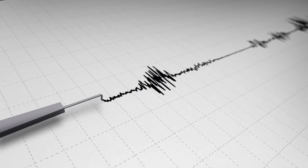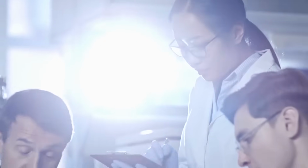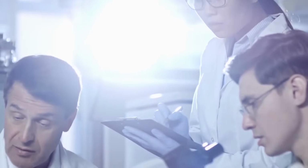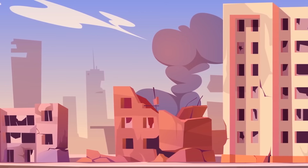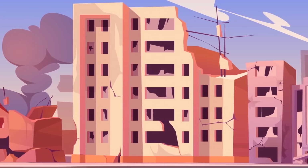What is magnitude 10? A magnitude 10 earthquake would mean complete disaster. Most scientists agree that it can never happen, but what if it did? To understand the consequences of a magnitude 10 earthquake, we must first need to know what a magnitude earthquake is.